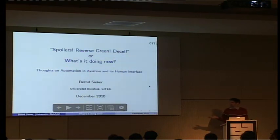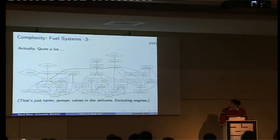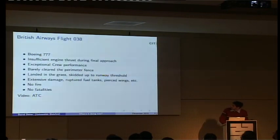They see the plane approaching. They may notice, if they're very observant at the moment, that it's getting slightly slower than usual. But the first real indication that there's a problem is the mayday call in this case. Mayday, mayday. And then they call the emergency services.